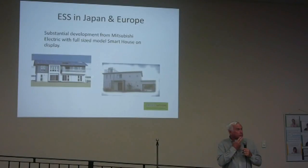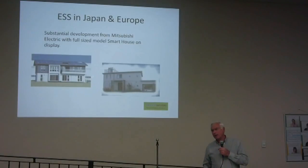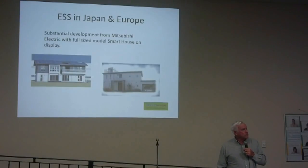Okay, moving into a new topic. I spent a week in Japan with the EV engineers. Associated with the EV engineering is another division of Mitsubishi called Mitsubishi Electric. We spent a day with Mitsubishi Electric going through their smart house and smart systems. And it was quite interesting to see.